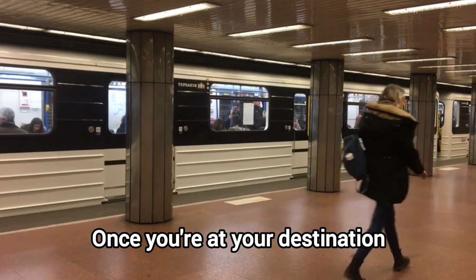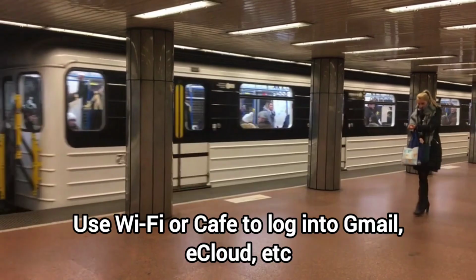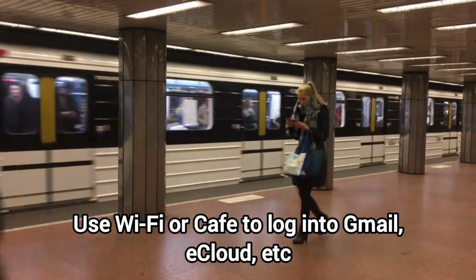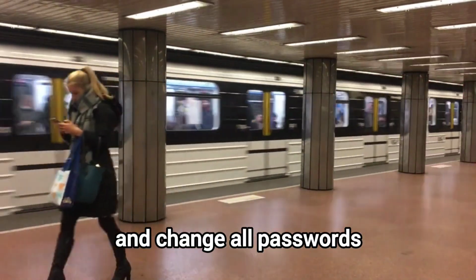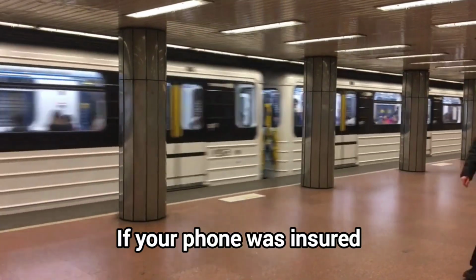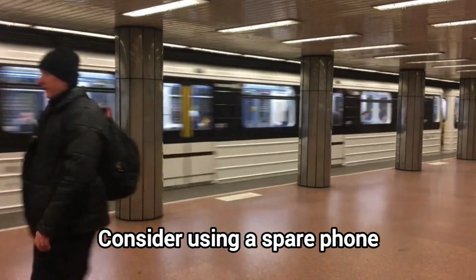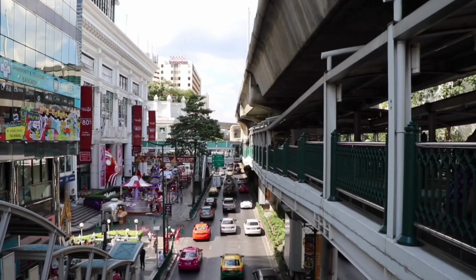Once you're at your destination, inform your family you're safe. Use Wi-Fi or a cafe to log into Gmail, iCloud, etc. Revoke access to apps and change all passwords. If your phone was insured, begin the claim process. Consider using a spare phone or buying a basic one to stay connected.